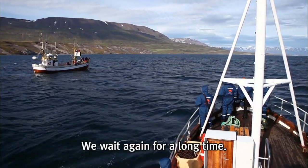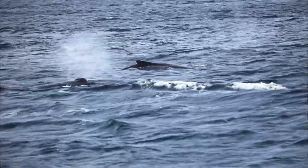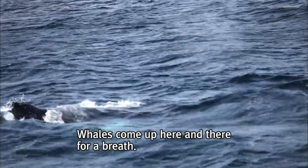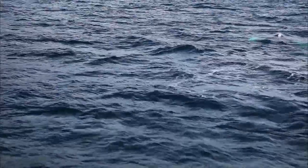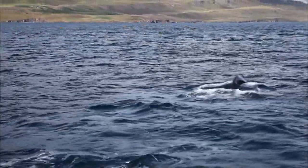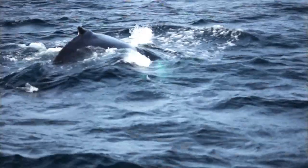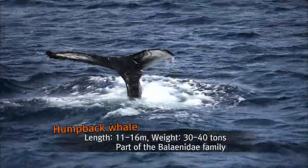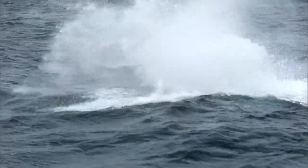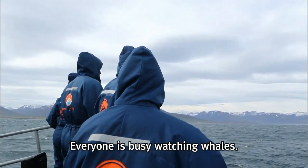We wait again for a long time. This time, there are two. Whales come up here and there for a breath. Everyone is busy watching whales.